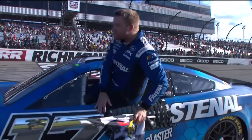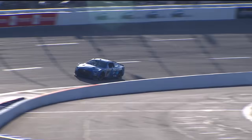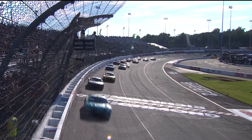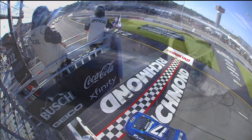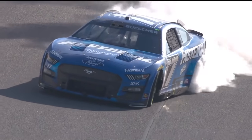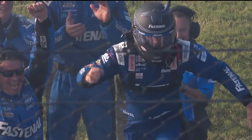He will now head to the Ruoff Mortgage Victory Lane to celebrate career win number 3. Chris Buescher, after a dominant performance toward the end of this race, had to show his skills on a restart, and he did just that. He was able to put some distance between himself and second place Denny Hamlin. After a long fight, but big smiles for all RFK as Buescher gets to victory lane. We'll be here till the top of the hour, 7 o'clock.